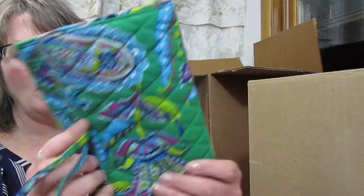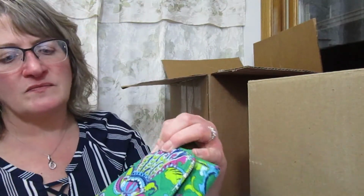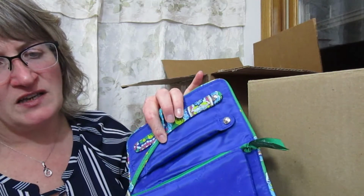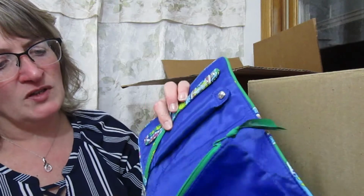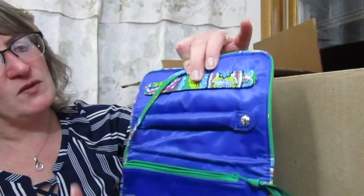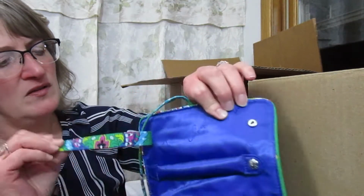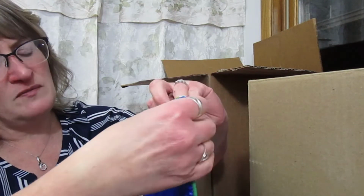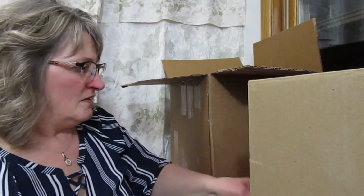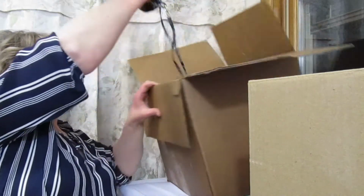It's a nice little green one. Must be the wraparound string to tie it. That's pretty inside too. Nice and clean. Really, they're in really good shape. This looks like a little travel one again, maybe for makeup and stuff. It's got some little snap straps on here. Jeez, Renee, get this stuff listed. It's not making you any money sitting in a box.